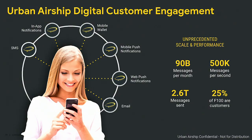So just briefly, a little bit about UrbanAirship. UrbanAirship is a customer engagement platform, so we focus primarily on things like retention and growth for our customers. We help a little bit on the acquisition side, but mostly focused on those two things. We started, you may know us, as the original third-party push notification company, but we've expanded dramatically and create many different types of experiences these days.